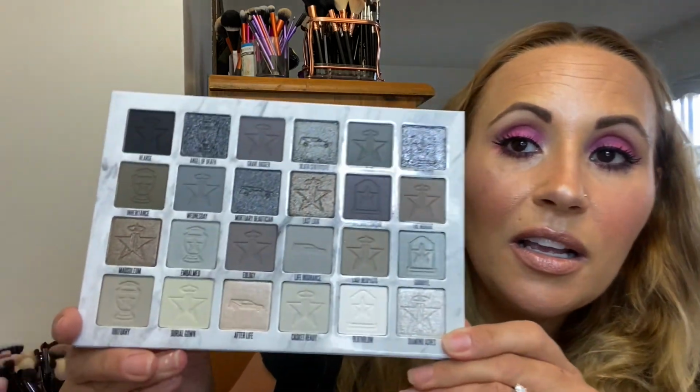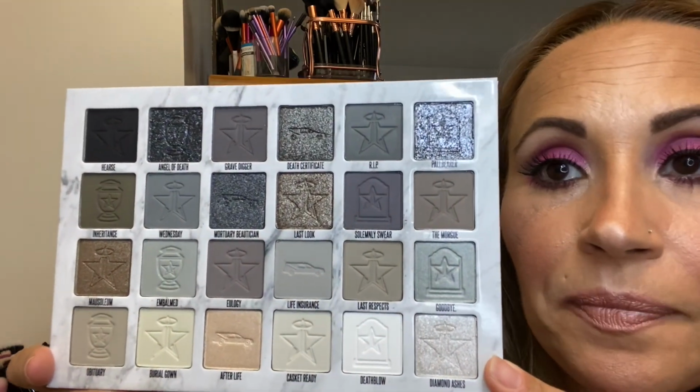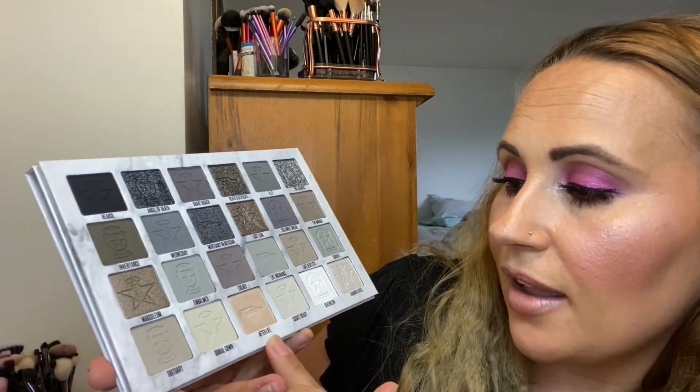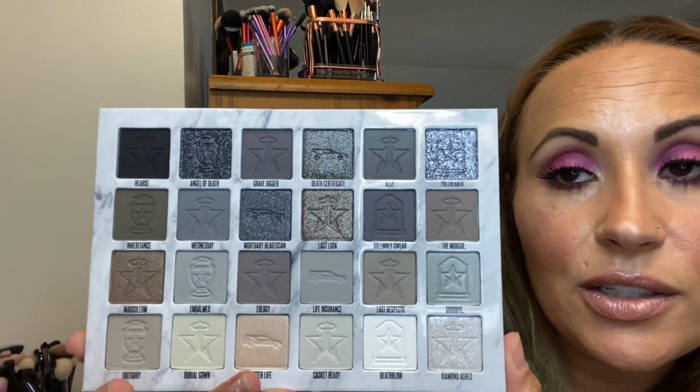Oh, you guys, okay, this one folds back as well, so it's perfect. Look how beautiful that is. It is more gorgeous in real life. These shades, I don't know what it is about the warm grays. They just speak to me. So like this one, even Afterlife, it's so pretty. I just love these colors. Yes, you can definitely get a smoky look out of them. They are just so pretty.